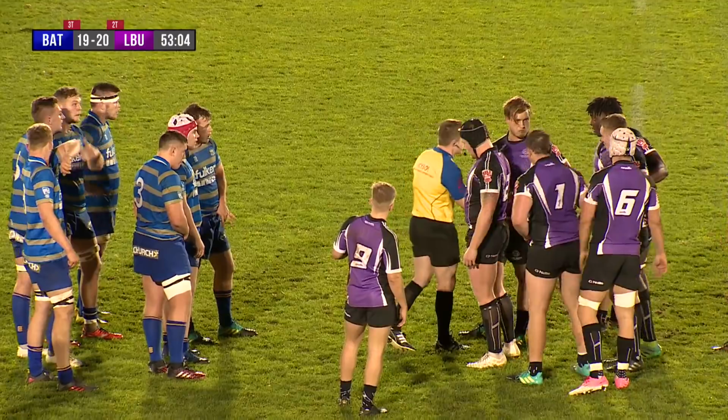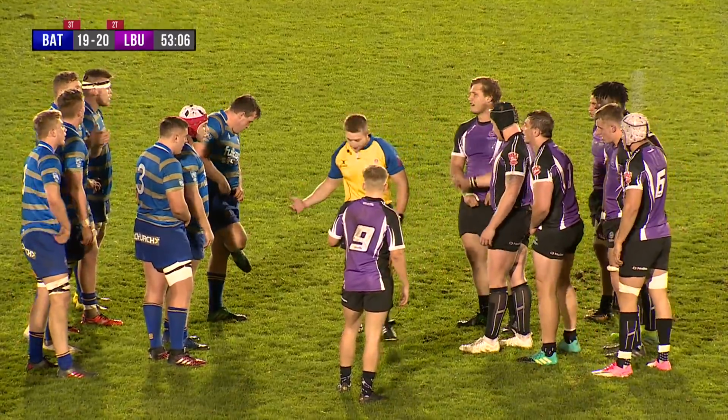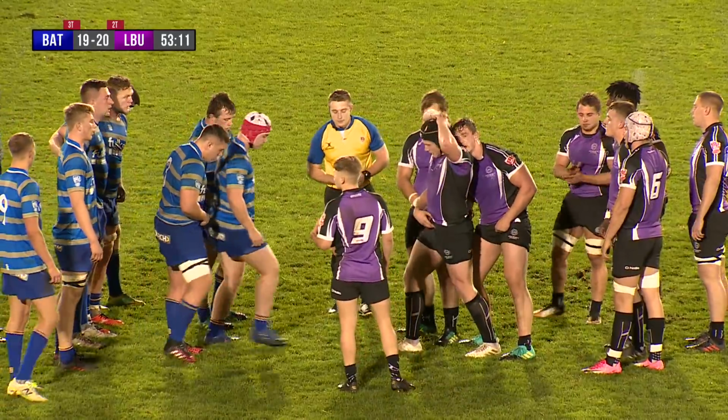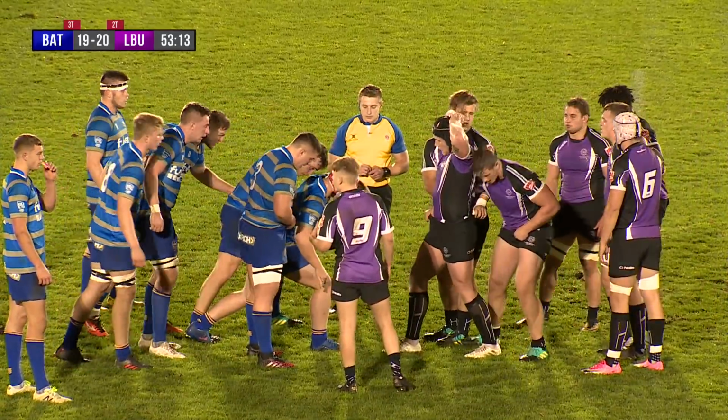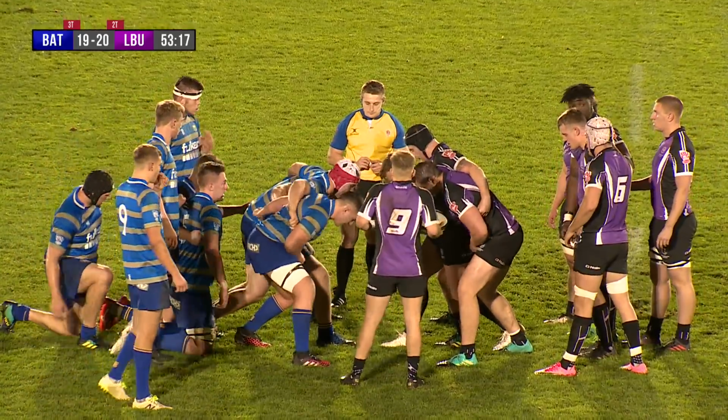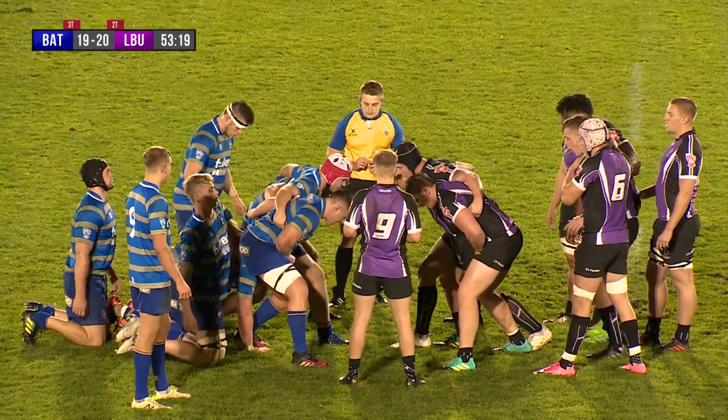But as reset, we do have the referee being firm with both sets of forwards. We don't want to be wasting our time resetting scrums. And I can imagine if there's any more tomfoolery, they'll be straight to a penalty or free kick in favour of one of the sides.